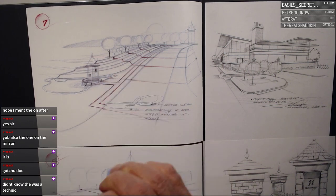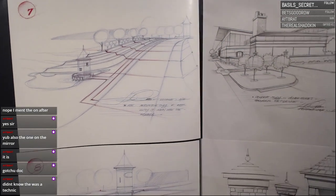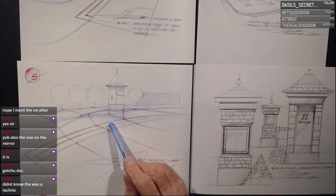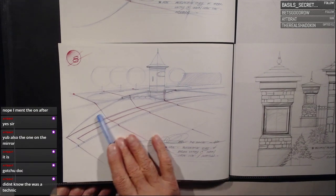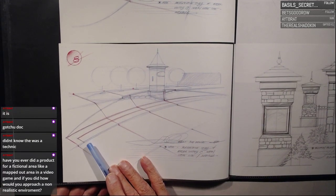Now, from these sketches, we went to the next phase of doing some graphic work and illustration work and finished it all up. Again, another little variation on theme of how that wall might kind of fall back. And notice how you use contour to tell what the story is. We just worked on that the other day.